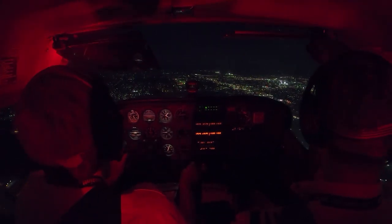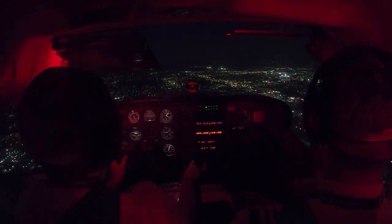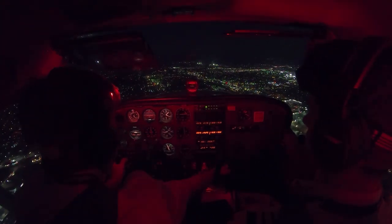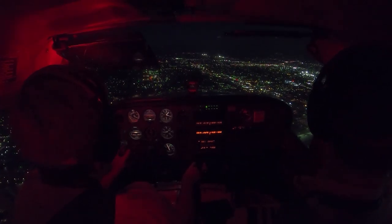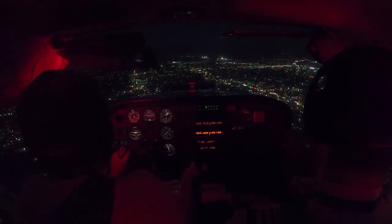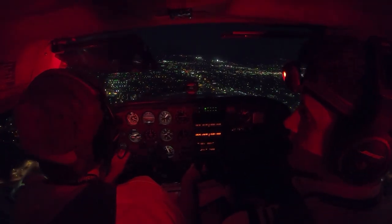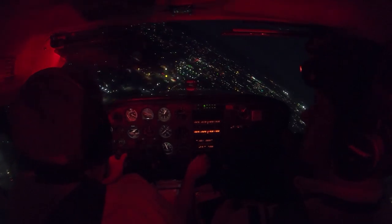Cool. Just make it a normal landing again. Alright. And we are across the numbers, so 1500. And speed check, flaps 10. Clear right, clear center, clear left. Turning left. Speed check, flaps 20.